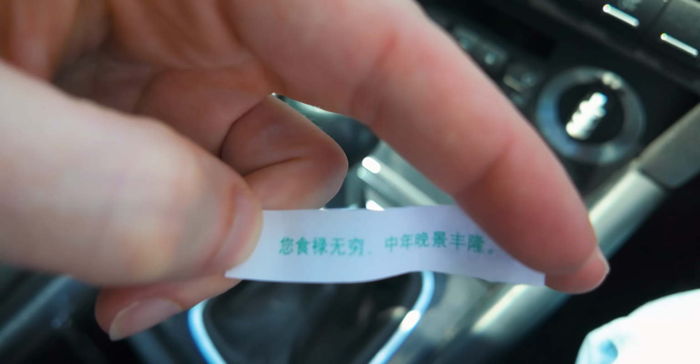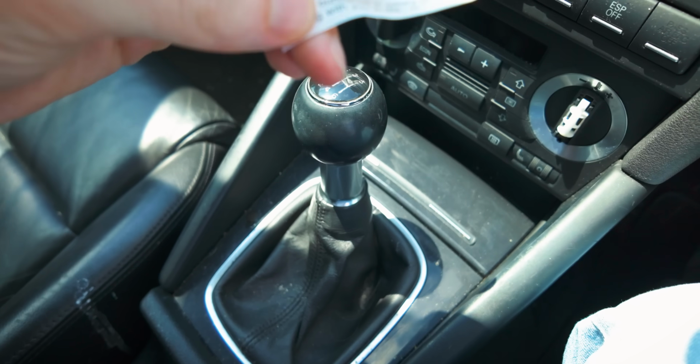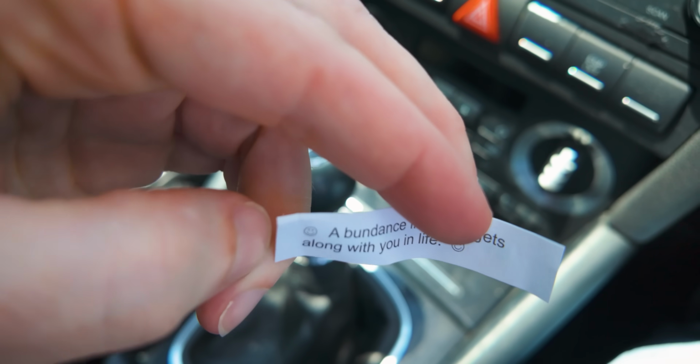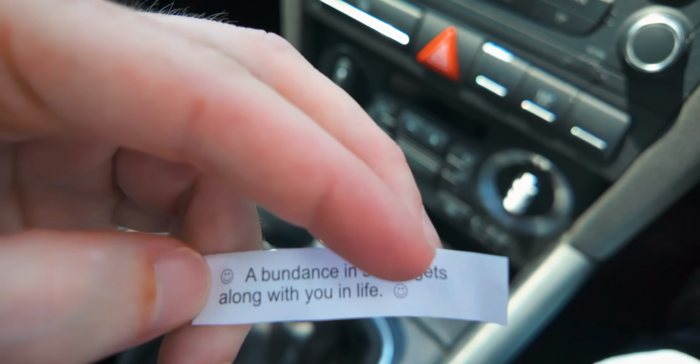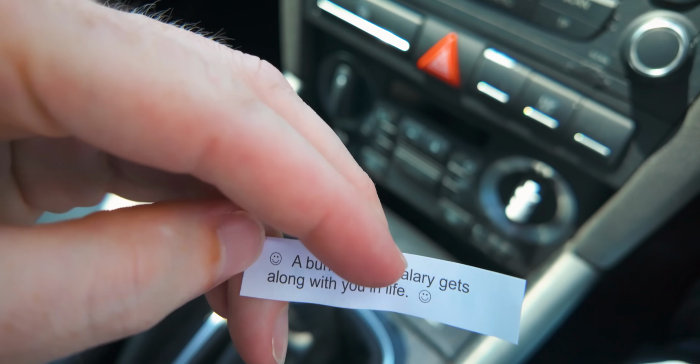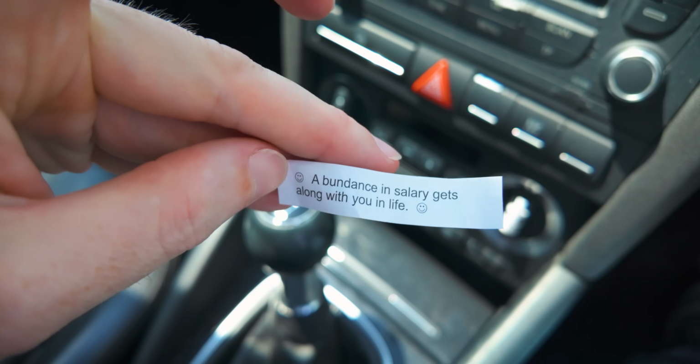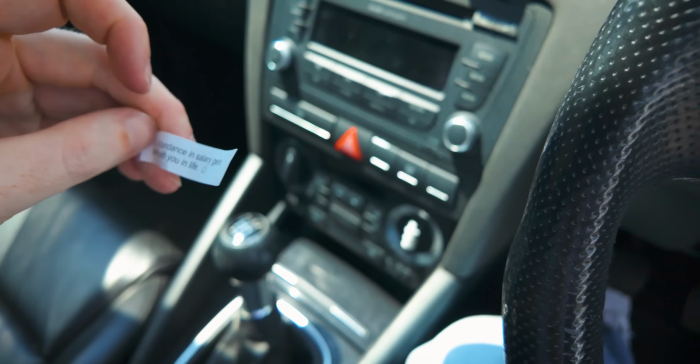Can anyone translate Mandarin? I don't know. Hang on. Oh, there we go. An abundance in celery gets along with you in life. Right. Sounds like it's been written by Yoda, doesn't it, that? An abundance in celery gets along with you in life. That doesn't make any sense.